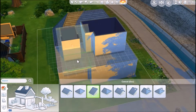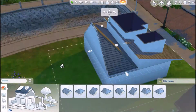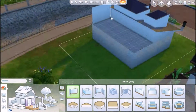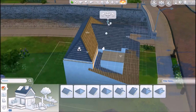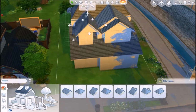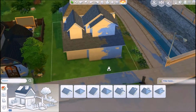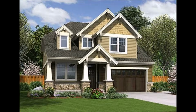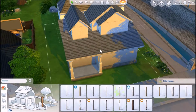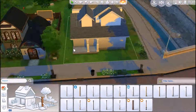Anyways, today I was in the mood to build a cozy little, I say small, but it's actually pretty large, average family home. Suburban home, whatever. I based it off of a photo, and hopefully I can put the photo on the screen so everyone can see what it looks like. I really like the front view of the house. I was like, this house has so much curb appeal.